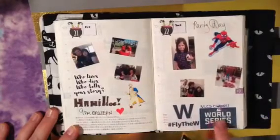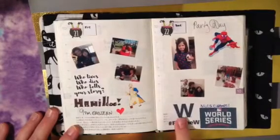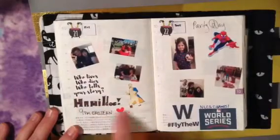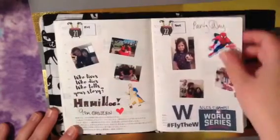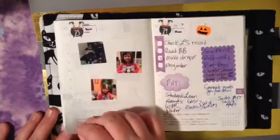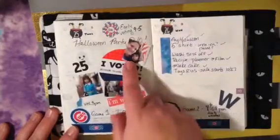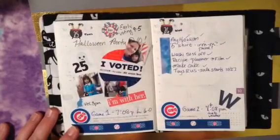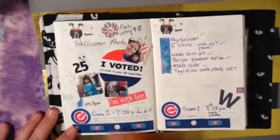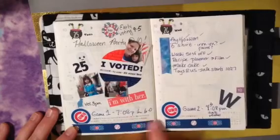I also started tracking the Cubs at this point because they got into the World Series this day. Oh, the Hamilton documentary was on PBS, so I decorated for that. My daughter had her Spider-Man birthday. And then we came back home, back to work, lots more lists. We voted. There was a Halloween party at the library. Again, some more Cubs stuff. This was from Sun-Kissed Planners, this Cubs set.